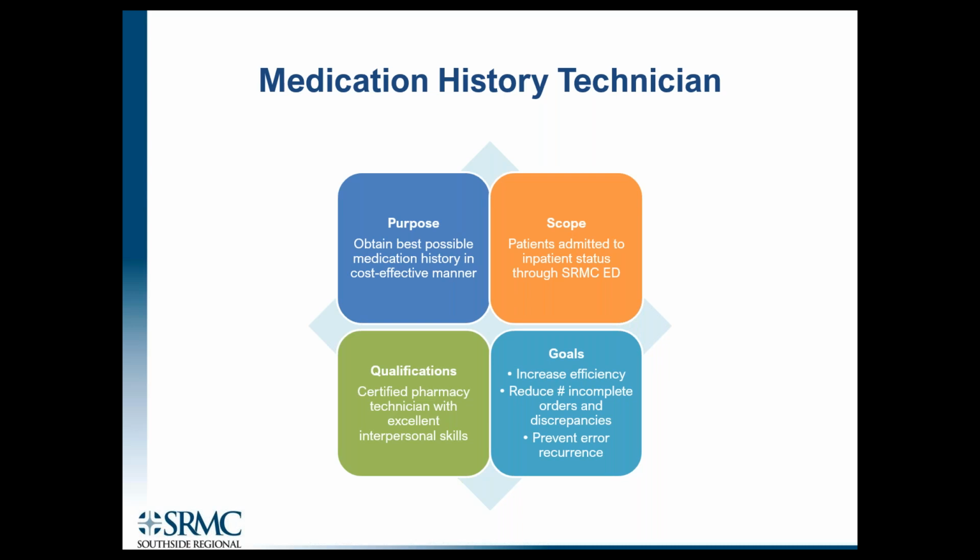Certainly there's opportunities throughout the entire process, but we felt that if we could get admission medication histories correct, that would benefit the patient throughout the hospital stay, including discharge.